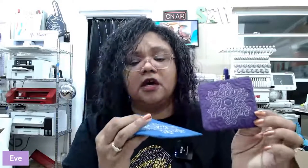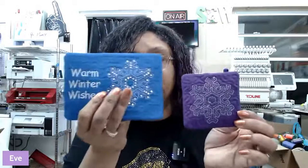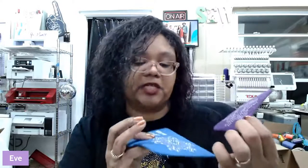If you are a member, this is in the community tab, so you can go and grab this if you want it. Like you saw, though, it does need some work with the bling design part. So I'm going to put the correct one up there so that you'll have the right one to put on your little 4x4 snowflake. And I'm going to put the right one for this one up once I save it.